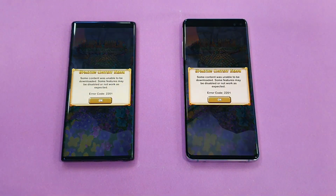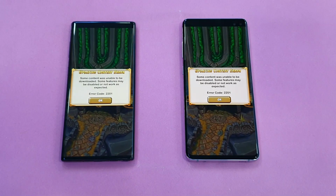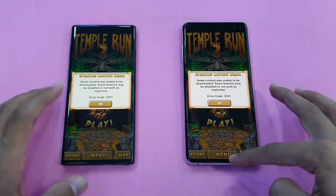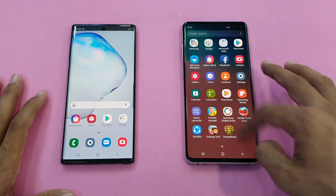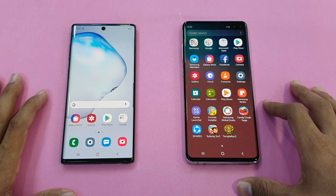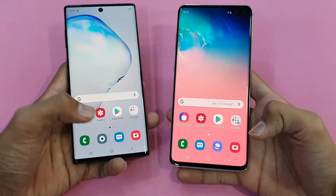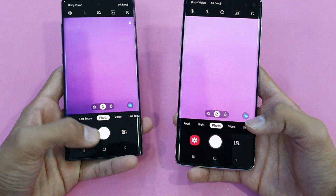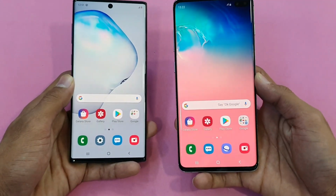and again that was about the same, no difference when it comes to games, apps, loading time, speed. And you can see maybe the S10 Plus is a little bit faster there. Both Note 10 and S10 Plus give you the same system-based application speed. So last, opening up the camera application, that is a little bit faster on the Samsung Galaxy Note 10 followed by the S10 Plus.